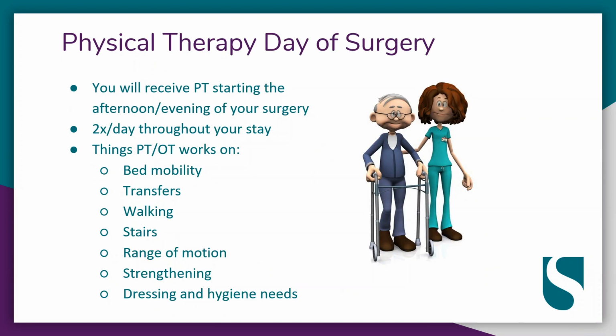Okay, so this is Sherry again. I'm just going to go over what you can expect from a rehab standpoint while you're here in the hospital.